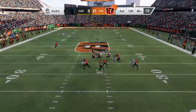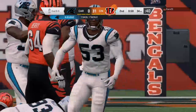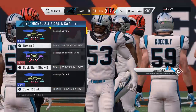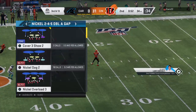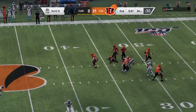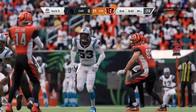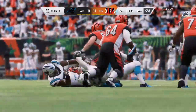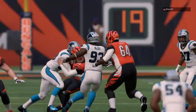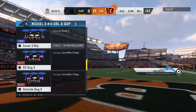Throwing again on 2nd down. Dalton. It goes as a loss of 6. And now 3rd down. That's what I'm talking about. Nice hit, boy. Taken down back at the 34-yard line. Now the Panthers going to use the first of their timeouts as they'll stop it with 40 seconds remaining in this first half.